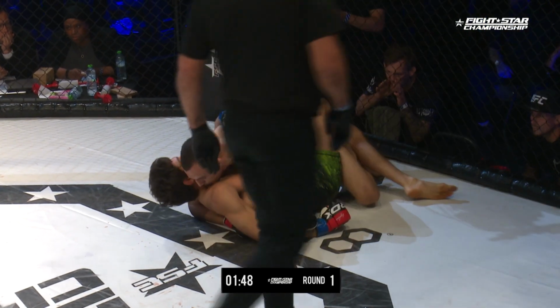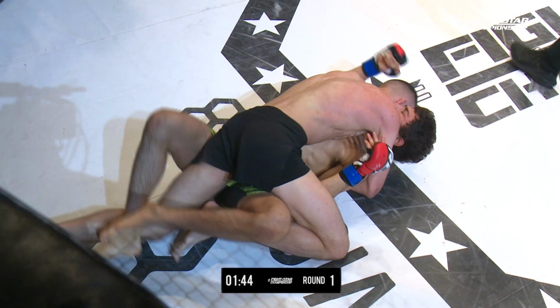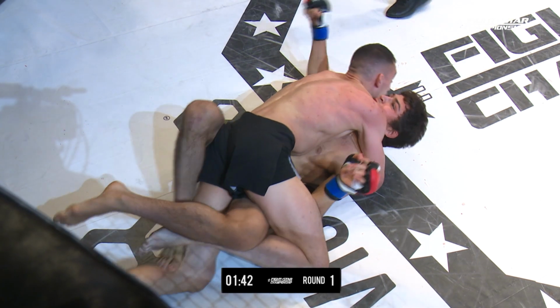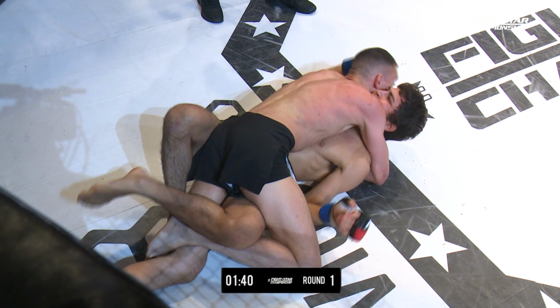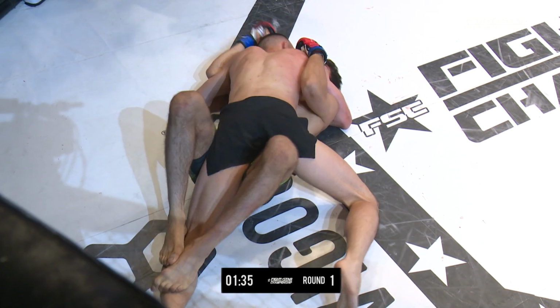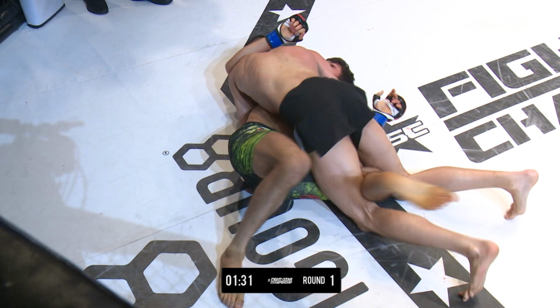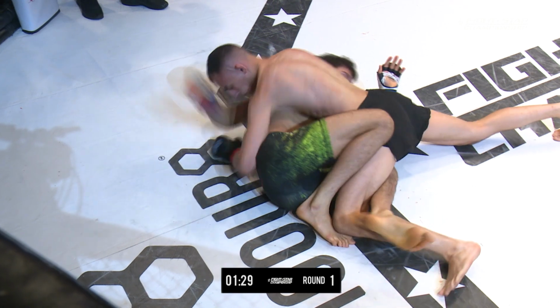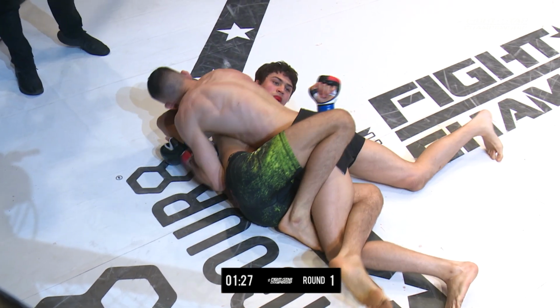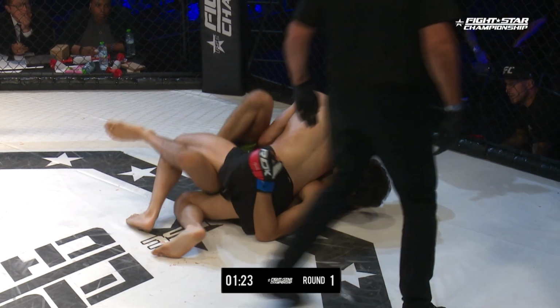Micky looking to isolate that arm, maybe settle down. Interesting fact, both of these guys are 3-0, and both of them won their last fight via rear naked choke. Short shots here from Leithner in the bottom position. Looking to settle in here. He's got that half guard. Maybe look at the secure Kimura here.